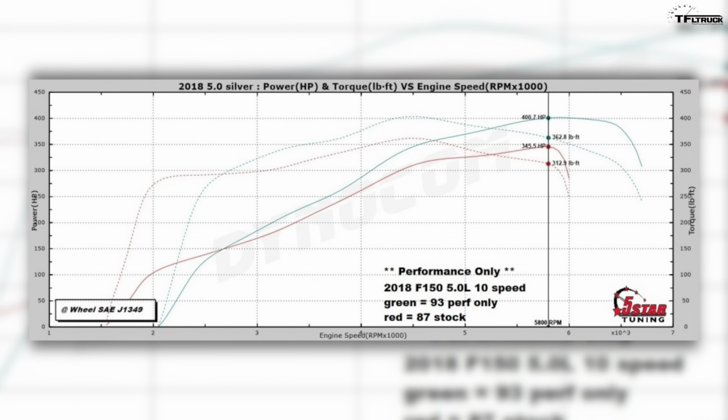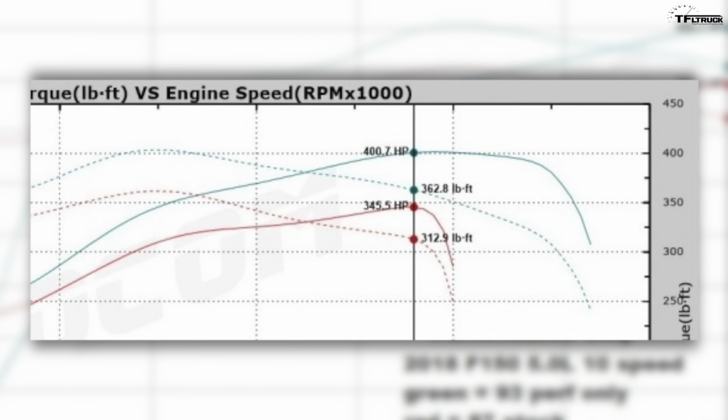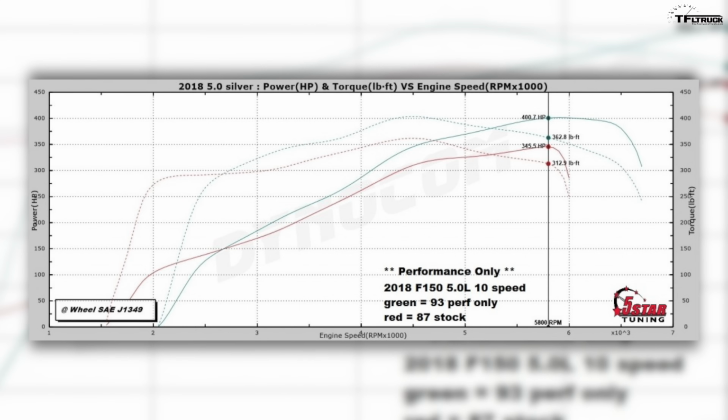Let's see what it does tuned. So how did it do on a dyno? Building additional power with a naturally aspirated engine with just a tune is not easy. However, the guys at 5-Star managed it as you rev it closer to the great sounding red line. As a result, you're picking up an additional 55 horsepower and 50 pound-feet of torque at the wheels around 5,800 RPM. Nice.